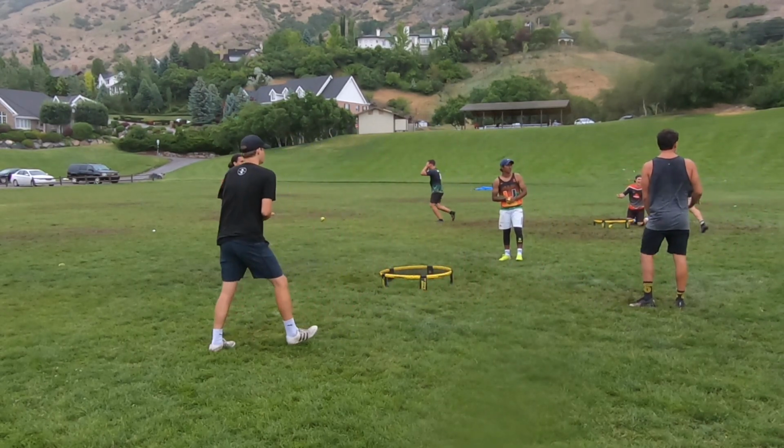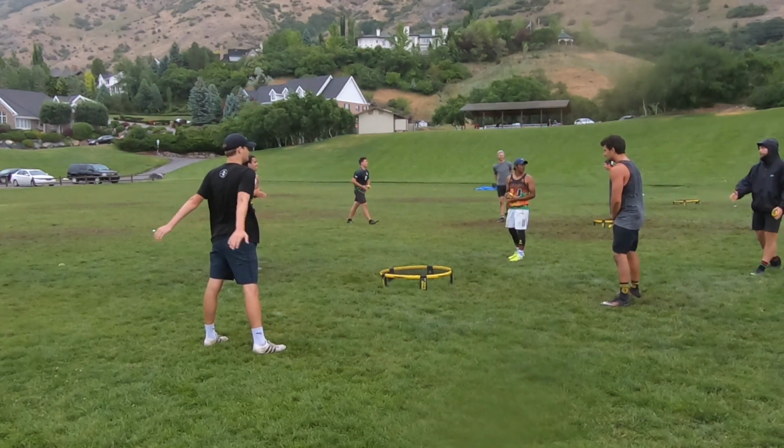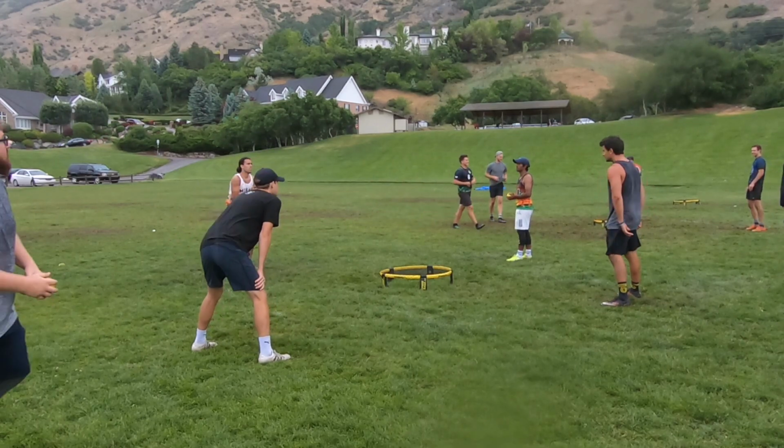Ryder having to settle Preston down. Well, I can, but I can't argue. You can't argue.